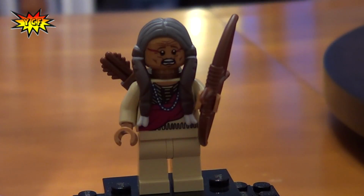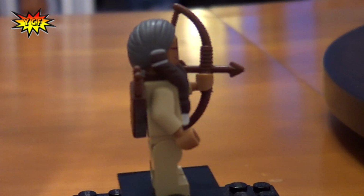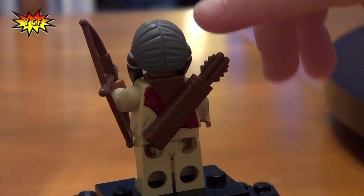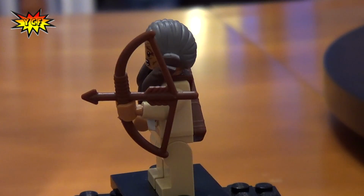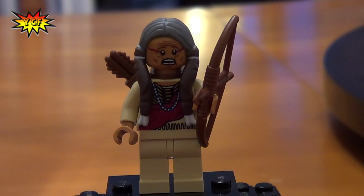Here is Chief Big Bear. Again, long hair, and he also has some ponytails in it. You can actually see the rubber band in it, which is very cool. Nice torso printing. So let's see him with all of his accessories off.